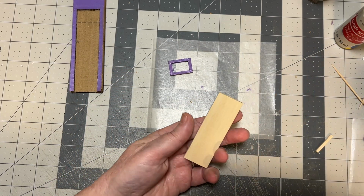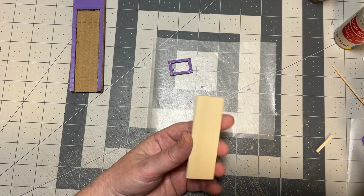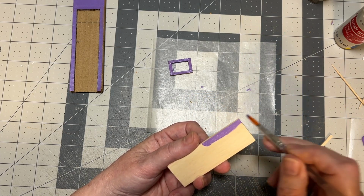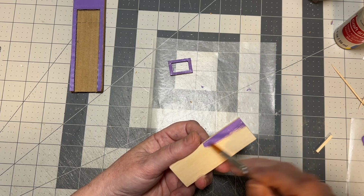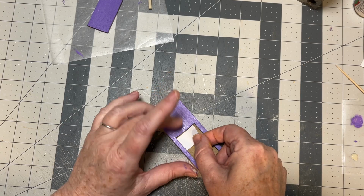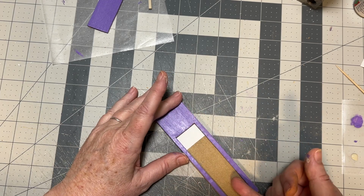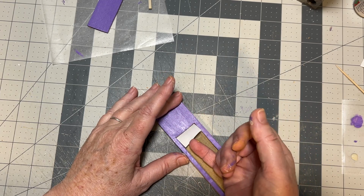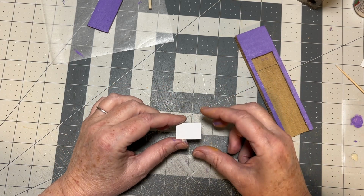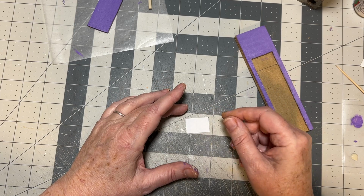And since I have my paint out, I'm going to go ahead and paint the door as well. Now to make the frosted glass, I first cut out a piece of white cardstock, and this is the same size as the frame. And I'm going to cover that white cardstock with a piece of permanent vinyl.